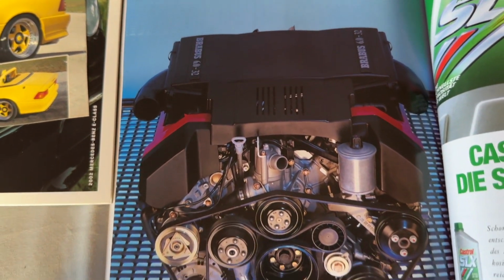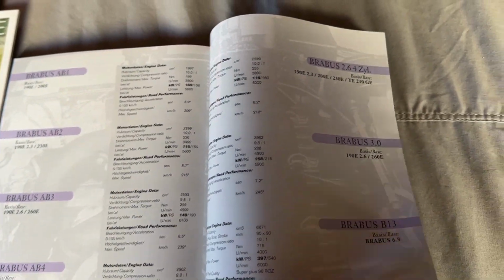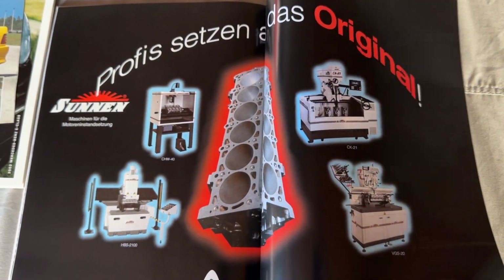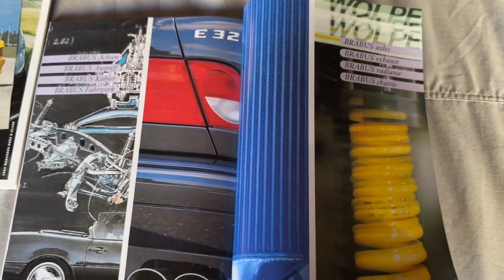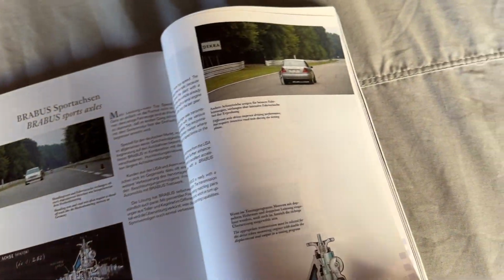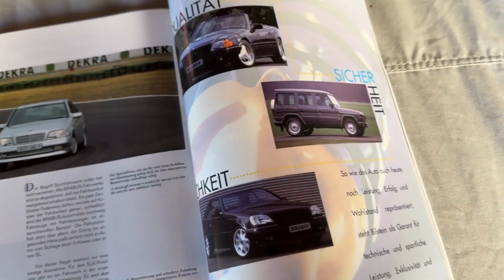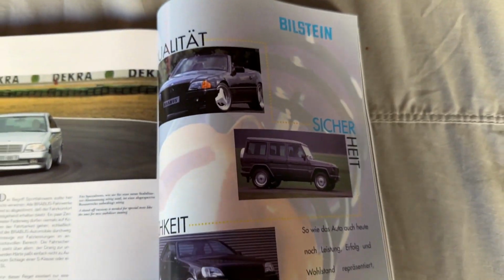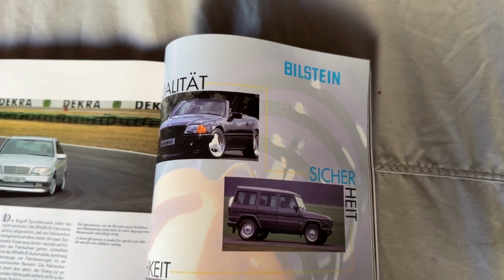6-liter M119. Some more period correct advertisement. Showing off their machines. Entire section dedicated to the exhausts. Bilstein was the manufacturer of the Brabus branded shocks. So in case you were wondering, that is what they actually show right here. And that is what you will see too. If you see a Brabus branded shock, there will be a Bilstein stamp on it somewhere.